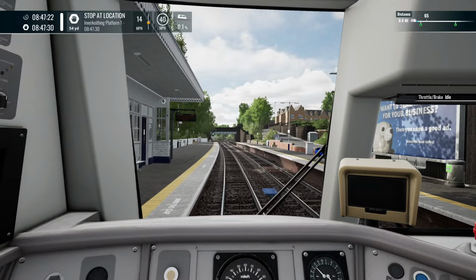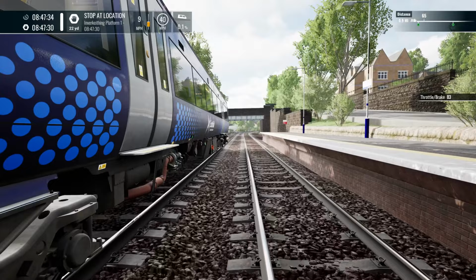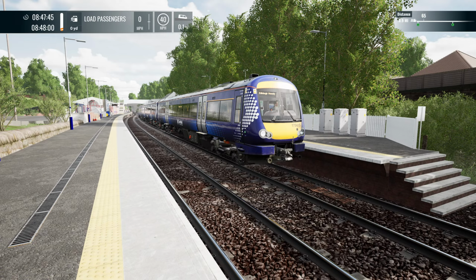Locomotion guy, do 159s run on a Five Circle? I don't believe so. The 158 that will be coming will just be obviously re-liveried for ScotRail, but that also means all the interior needs to be re-liveried as well, or re-upholstered, should I say.